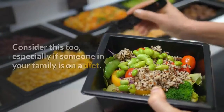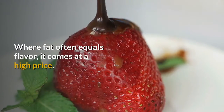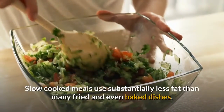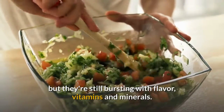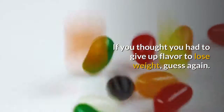Consider this too, especially if someone in your family is on a diet. Where fat often equals flavor, it comes at a high price. Slow-cooked meals use substantially less fat than many fried and even baked dishes, but they're still bursting with flavor, vitamins and minerals. If you thought you had to give up flavor to lose weight, guess again.